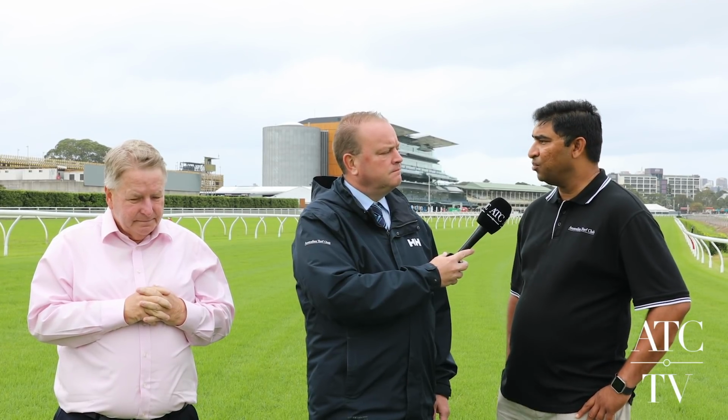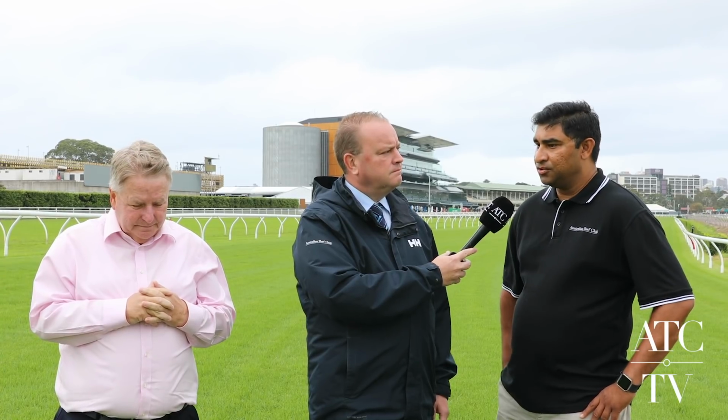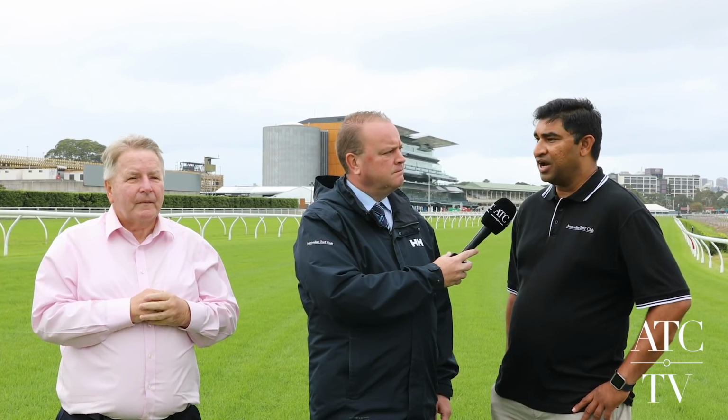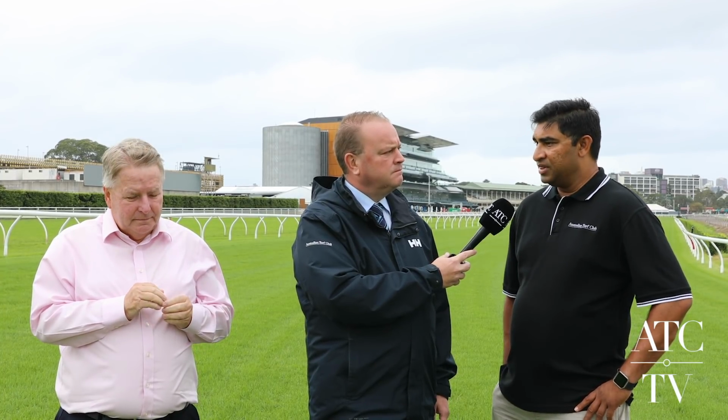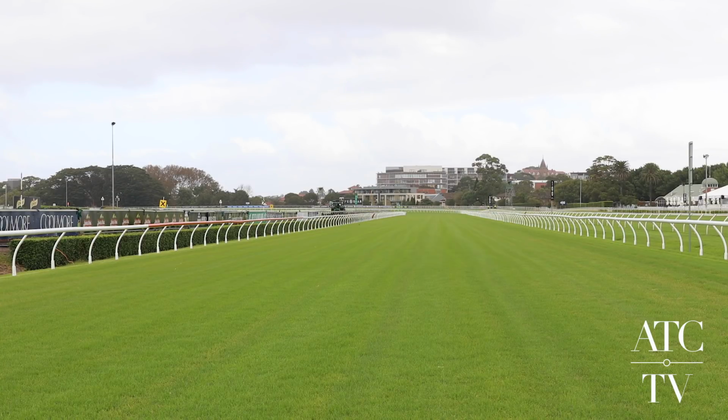Just taking it a step backwards, full credit to the ATC board. When we decided to rebuild this track, they gave us the directive to pretty much start from a clean slate. And so we dug up the old track all the way down to the base. We then put in a new drainage system, we got in a new profile, and we've used the tried and tested turf grass species, which is a Kikuyu male sterile.